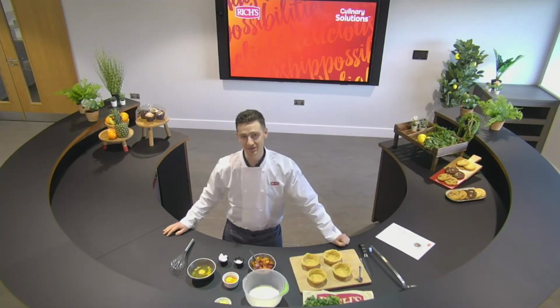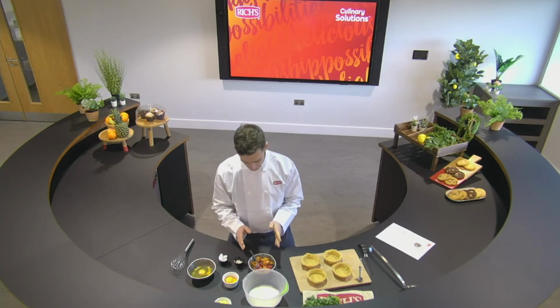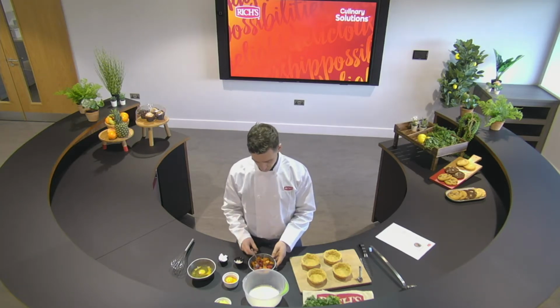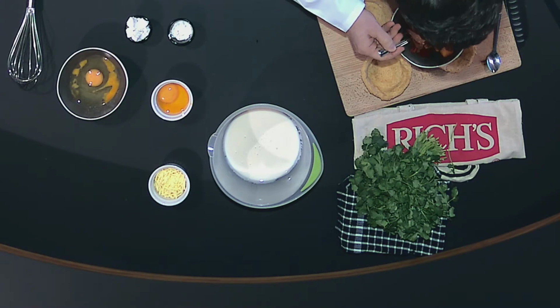Next up, we have our roasted vegetable and vegan feta quiche. So first off, we have our roasted vegetables. So we've got butternut squash, red pepper and red onion, which we've roasted in some smoked paprika, some thyme and some salt and pepper. Just going to add these into our smoked paprika pastry bases.